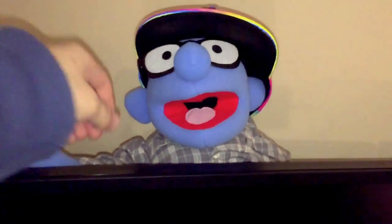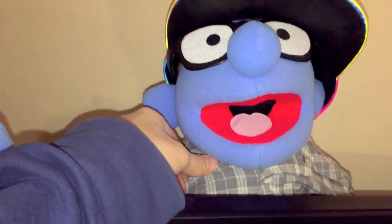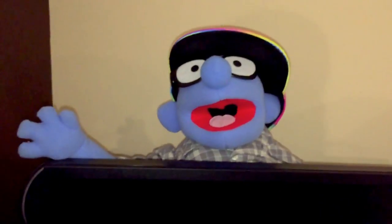I even got a kid's shirt to put on it that looked like a little flannel that I might wear. So it's like welcoming everybody.